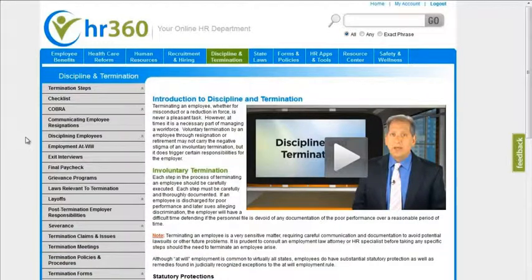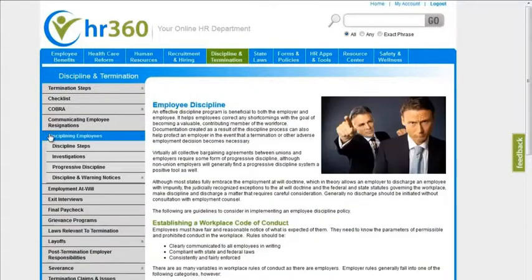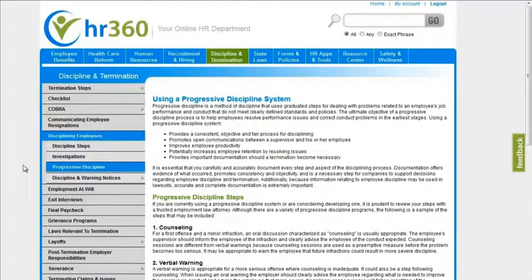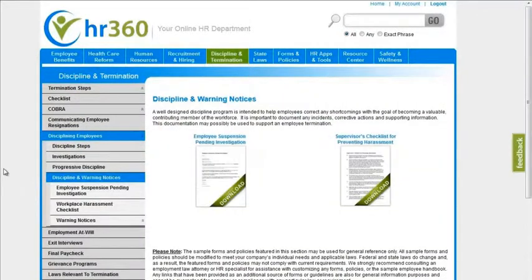When you select disciplining employees, you will see the major interactive steps for developing a process for disciplining employees. You will also find highlighted sections on how to implement progressive disciplining, which includes a number of verbal and written warning notices. The Discipline and Termination section is one of the most important areas of the site. Every employer should review this section to gain a solid understanding of the termination process.